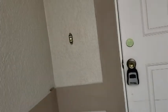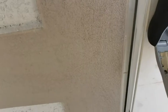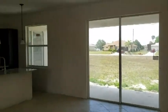So let's, is it locked? Yeah, it's locked. Let's pause this and go inside. Okay, so let's go inside here. And coming inside, I'm waiting on trim.